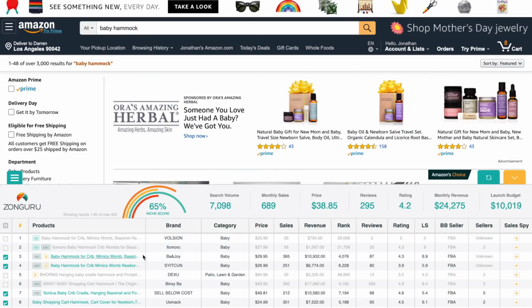There's a couple more things I want to also bring up. This is pretty cool, for baby hammocks, for example. If I roll over one of these and I'm like, hey, this one actually doesn't look like it's part of the category, I can check it on the left-hand side and it will remove it from the niche score and from all of the averages. So, you can go here and you can uncheck all the EBCs or whatever you want, and your demand and everything will adjust. So this is really helpful when you're looking at a category that Amazon has maybe returned some products that aren't really part of the niche that you're looking at. You can actually check and remove them.